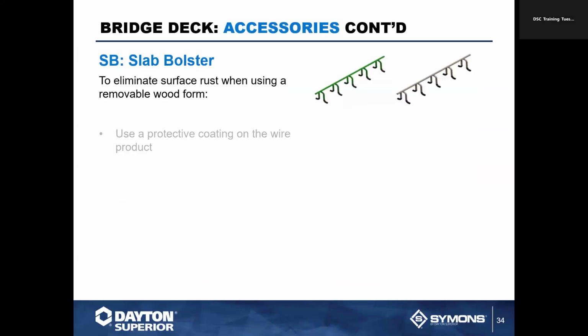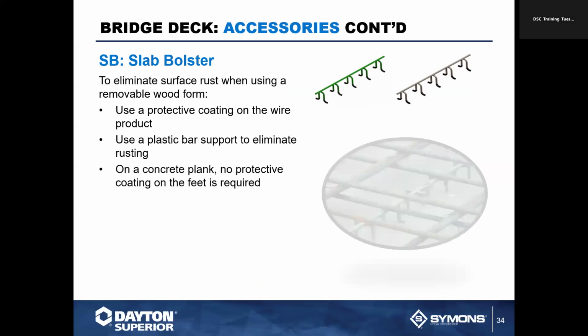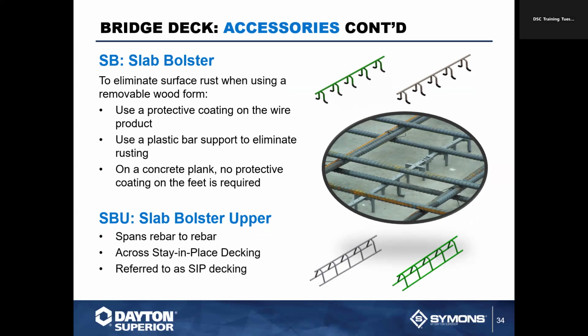And other items that we've got available for any of the bridge decks. We can also accommodate for bar supports and splicing, two components that are typically used heavily in bridge construction. So whether it be plastic, metal, bar supports, we can accommodate bar supports. As far as splicing, we can do epoxy, plain, galvanized, and stainless steel.